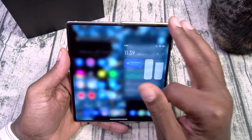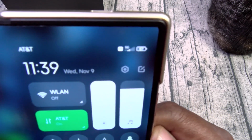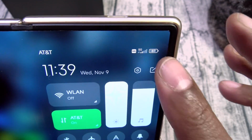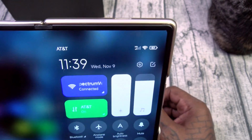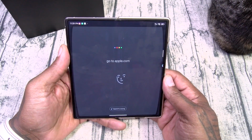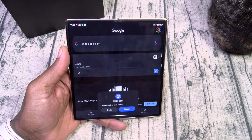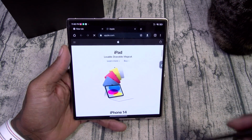Let me show you our connectivity. Okay, now let's turn off Wi-Fi. You see we got AT&T 5G. Okay, AT&T 5G. Turn Wi-Fi back on. Bang, there it is. Okay, so let's check the web browsing speeds. Go to apple.com. And here's the website.